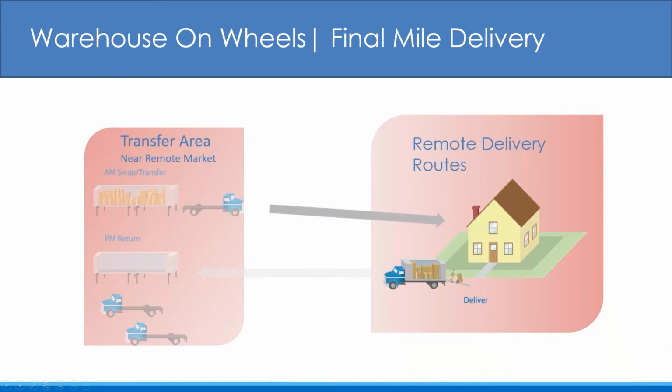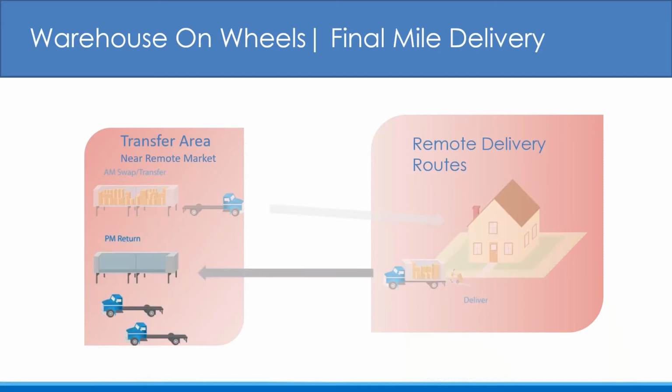After they're done making their full day's worth of deliveries, they return back to the parking lot before taking another 5 minutes to simply drop the box off in the parking lot, and the delivery driver's day is over.